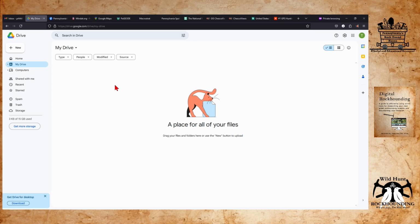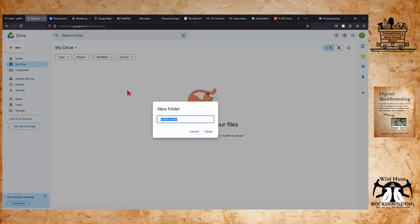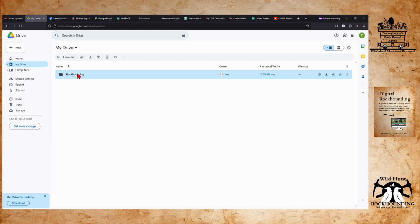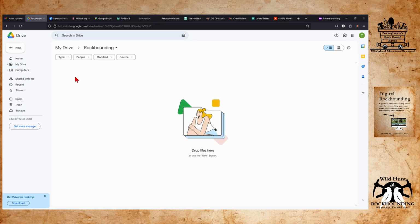At this point, move your mouse to the middle of the screen where there is nothing and right-click. You will see this menu open up, and we're going to start with New Folder. Now, this applies to you if you already have a pre-existing account. I would definitely suggest doing this because the next step is going to put a bunch of folders on your screen. It would help if I spelled hounding correctly. We're not going to edit that out, just for laughs. So that's my Rockhounding folder. Let's open that. That was a left double click, and you can see there's nothing in here.